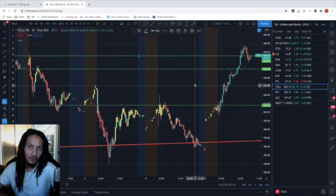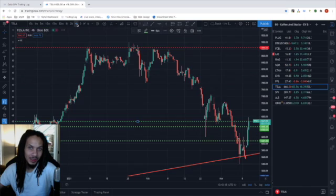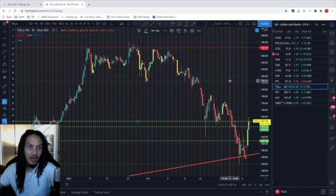And as you can see, we're currently retesting those 666 levels, already at 667. So we need to get above 680 though. If we can get above 680, that's even more confirmation and a bullish signal on Tesla moving even higher.